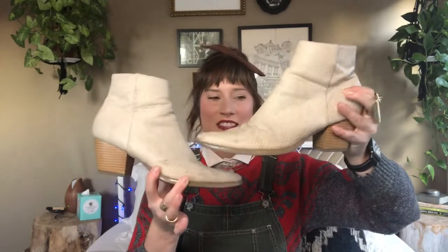I actually own these in a black version as well. I'll link them below. These are great vegan leather boots, especially if you are vegan or vegetarian and you like to buy products that are not hurting animals. And that's why I buy vintage too, because it's a product that's already made, it already exists, so you're not paying because a new animal was killed and slaughtered to be made into a product.